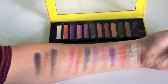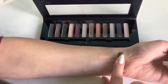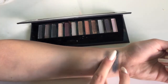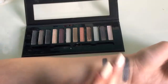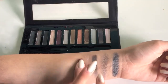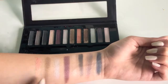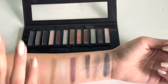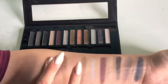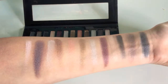And then we've got the Smokey palette. This one has to be my favorite out of the bunch. It has a really good mix of good shades, like this shiny navy blue shade is so good. And then this plum shade is also amazing. So is this copper shade. A lot of these shades are really good in this palette, so I love it for that. And then this shade is so nice. It's like a purple with gold undertones in it.